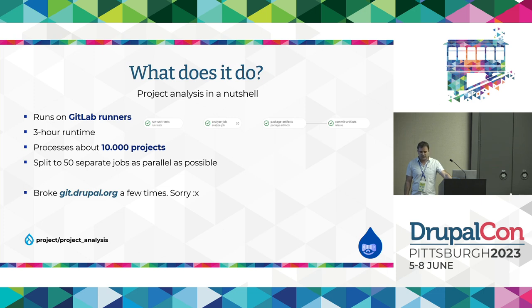It runs for about 3 hours nowadays. When we started, it was more like 5 or 6. So things got less heavy, but there's also less to do because a lot of modules are ready for Drupal 10. What it does, it processes about 10,000 projects, might be a little bit less right now. And it splits it to 50 separate jobs and does it as parallel as allowed. This did mean that I did break git.drupal.org a few times when developing this, so I'm sorry if you couldn't check out core at some point.